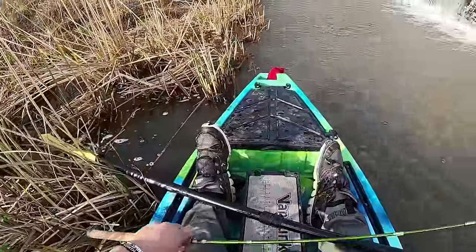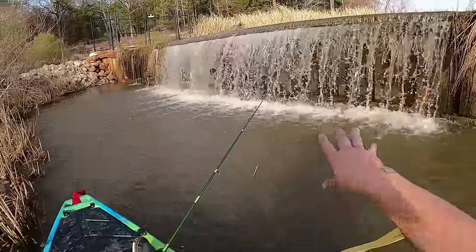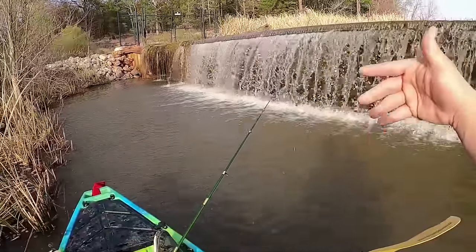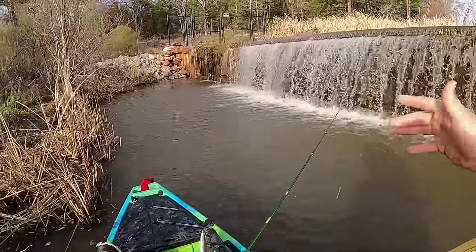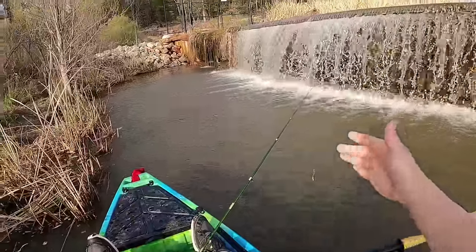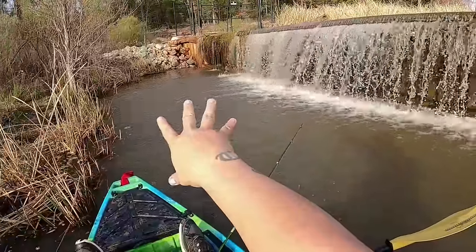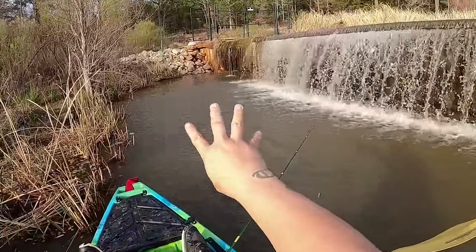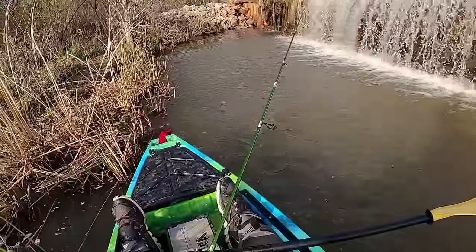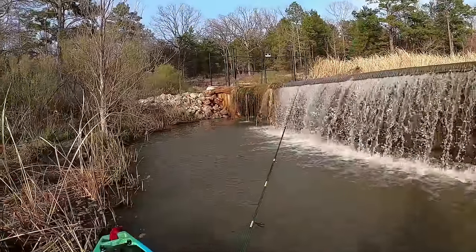All right. Well, now see, look, guys. Here's what's going on. Got this waterfall right here. I hope y'all can hear what I'm saying. But got the waterfall, and of course there's some current from that waterfall out front. But over here in this corner, there's a slack pocket of water. And that's where I'm catching most of these crappie. As soon as it hits the water, they hit it.